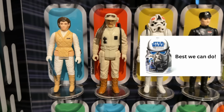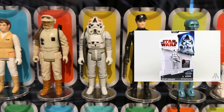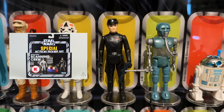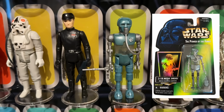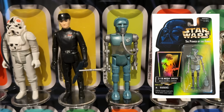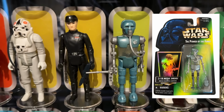The AT-AT Driver, one of my big wants in TVC. We do not currently have him. And we do not currently have the Imperial Commander in his black uniform. So that would be a good one to do, maybe with a General Veers card back. 2-1B, we do not have him in the Vintage Collection apart from in one of those 3 packs. But again, that figure goes right the way back to Power of the Force, I believe. So that is the version you are going to need.